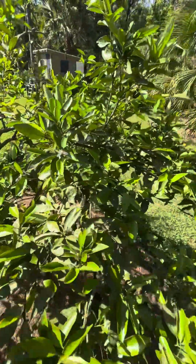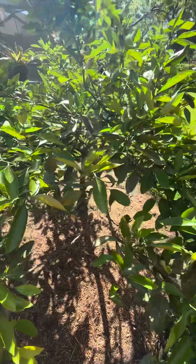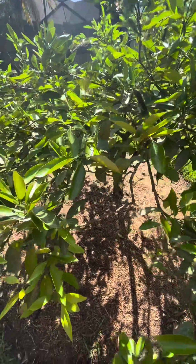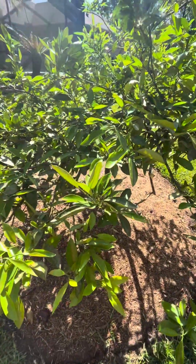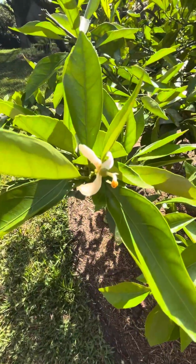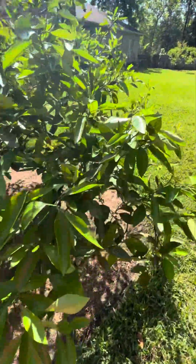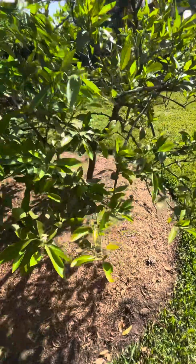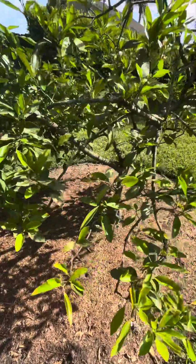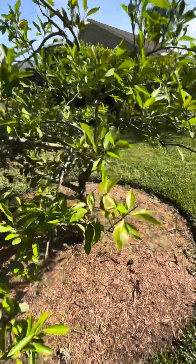It may have been in my mind, but it seems like the flowers didn't stay on the tree as long this year, and also just didn't seem quite as fragrant as they normally are. You can see there the flower, and at the base of it, the little green orange. But still doing pretty well. There is some dieback, and that's to be expected.